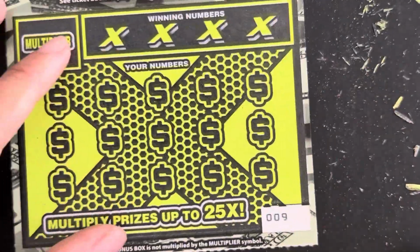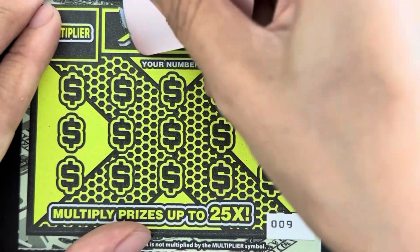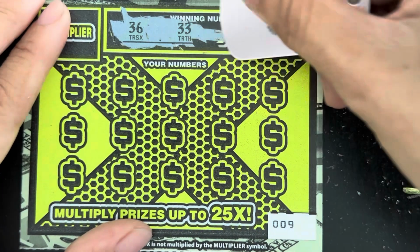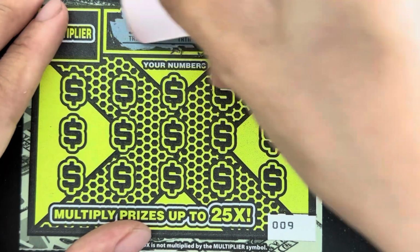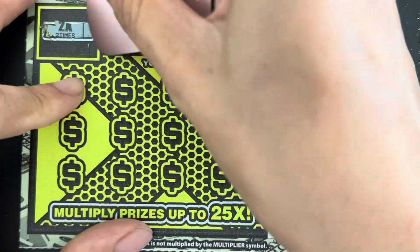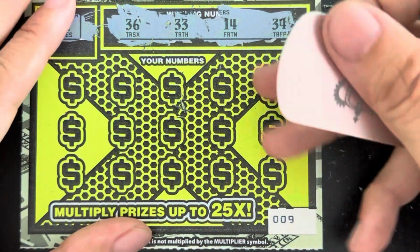Okay, let's see. Back-to-back win, please. Ticket number 009. Let's go. 36, 33, 14, 34. And the multiplier is 2x. Yes, back-to-back, please.